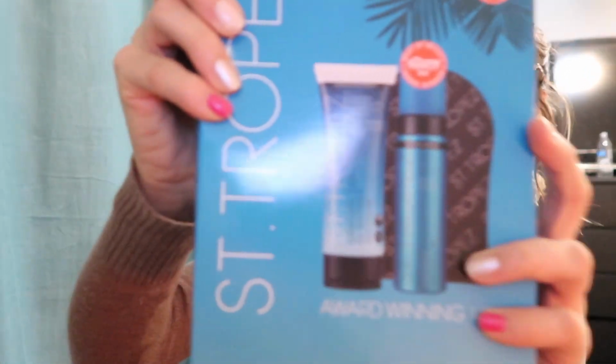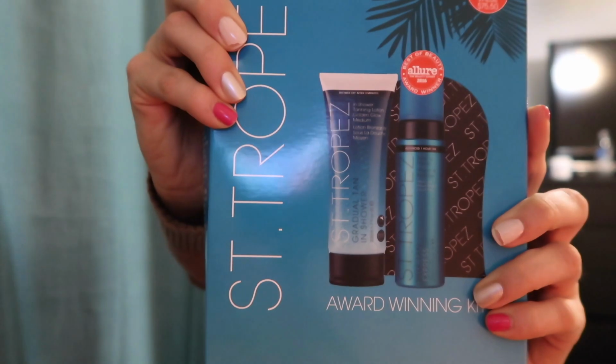Today we're talking tanning again. So I bought myself a birthday present and I purchased the St. Tropez award-winning kit. It comes with an in-shower tanning lotion, it's in medium, and the advanced 1 hour mousse self tanning, and it comes with a little mitt.